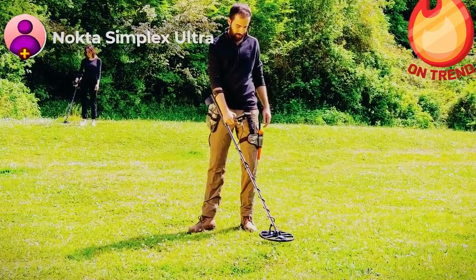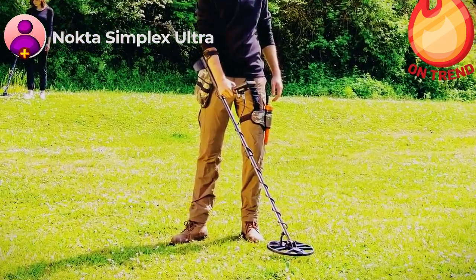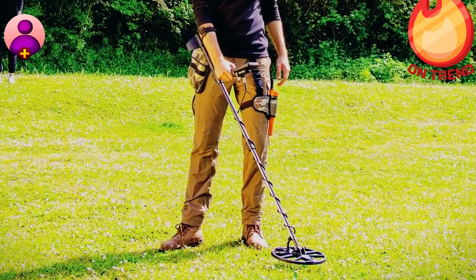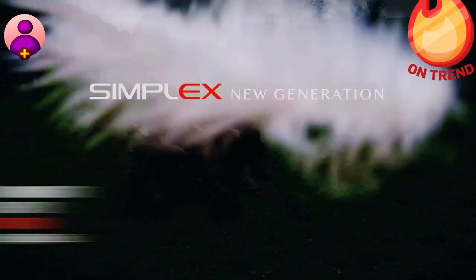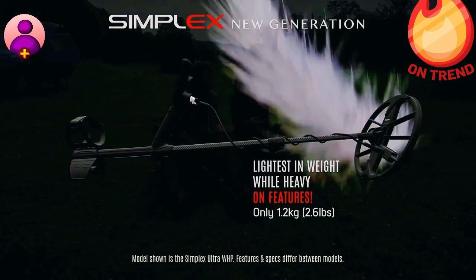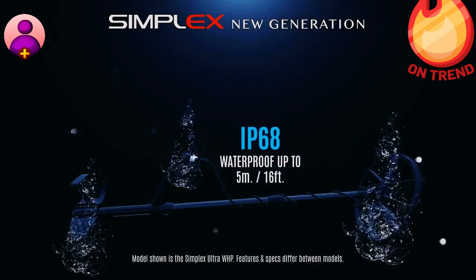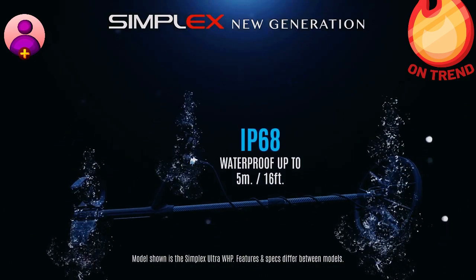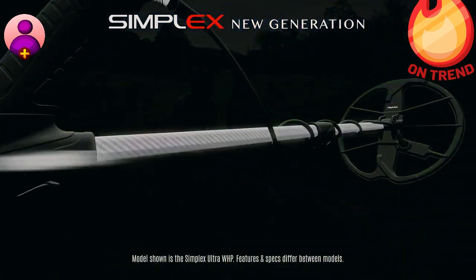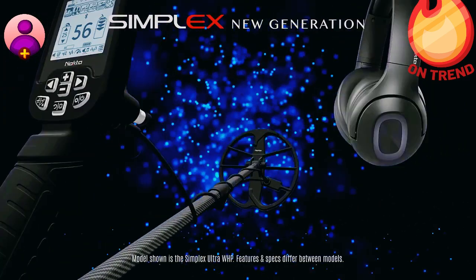Noctisimplex Ultra. The Noctisimplex Ultra sets a new standard in the world of metal detecting with its impressive features and an affordable price tag of $349. Designed for adults, this waterproof detector can withstand depths of up to 16 feet, opening up a world of underwater exploration for enthusiasts. Its full carbon fiber shaft adds to its durability and contributes to its lightweight design, tipping the scales at just 2.6 pounds, ensuring comfortable extended use without fatigue.